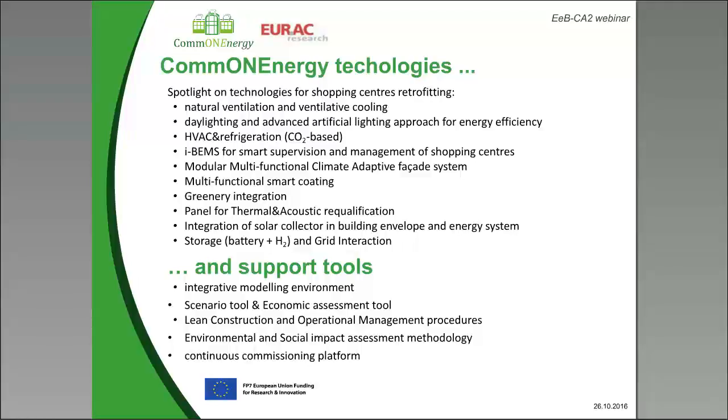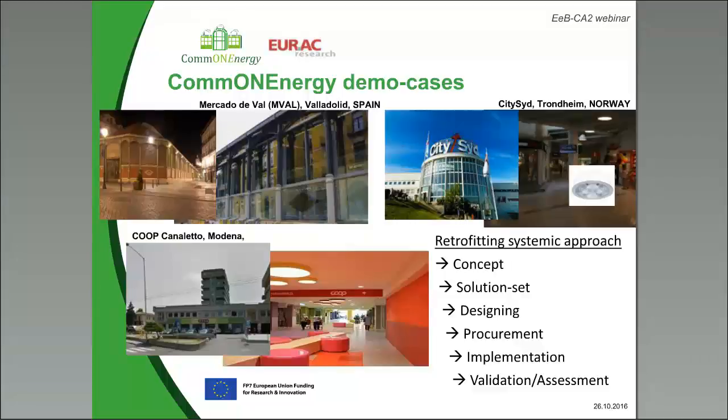We develop tools for the design phase, an integrative modeling environment and a scenario tool to assess the economic figures in the early stage of the design process. Then the implementation through lean construction management, also supporting the operational phase through lean procedures, and then an evaluation of environmental and social impact, so the side effects of energy retrofitting. And last but not least, this continuous commissioning platform enables the energy manager and facility manager to check the actual performances during the operational phase of the shopping center, from the energy, comfort, and economic points of view.